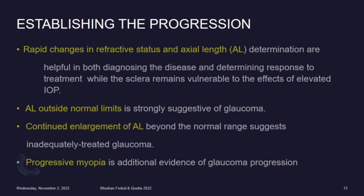Another thing is not only diagnosis but progression, because if we determine the progression, that will tell us whether our treatment is successful or not. There are a few signs we can look at. Rapid changes in refractive status and axial length determination are helpful in both diagnosing the disease and determining response to treatment, while the sclera remains vulnerable to the effects of elevated IOP. So it is advisable that you always check the axial length in infants along with corneal diameter and intraocular pressure.